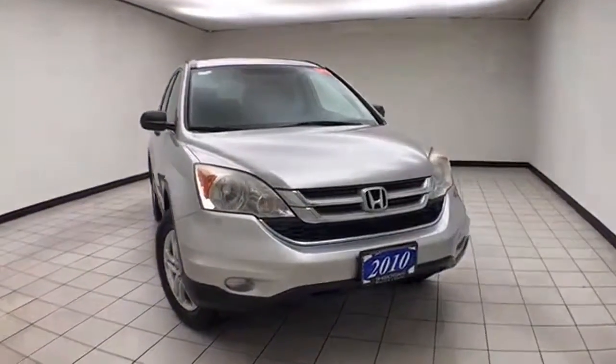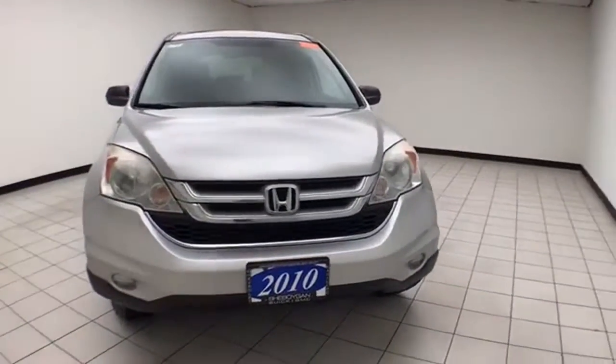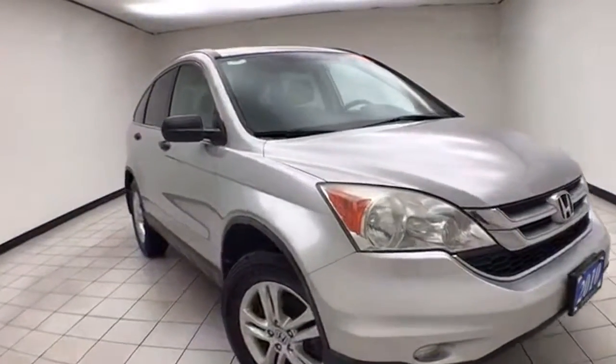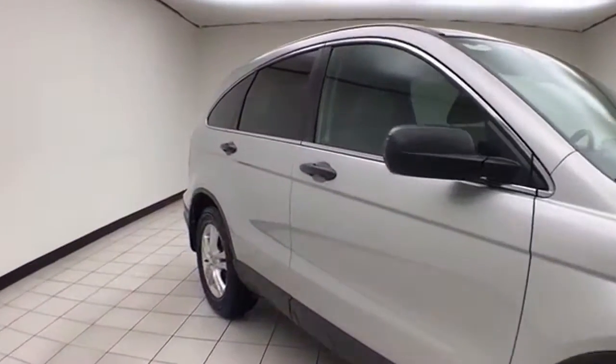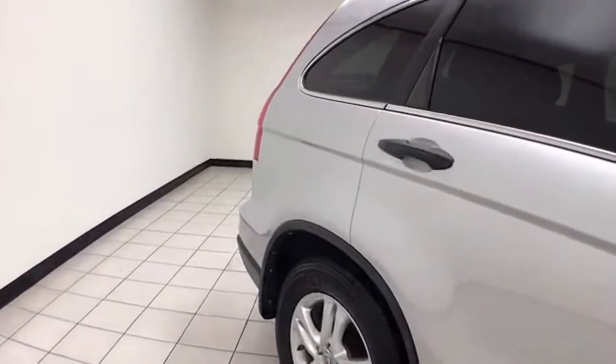Today's special is a 2010 Honda CR-V EX, stock number Z7457B. 103,000 miles on this CR-V. It's a local trade. Clean AutoCheck history report. Alabaster silver in color.